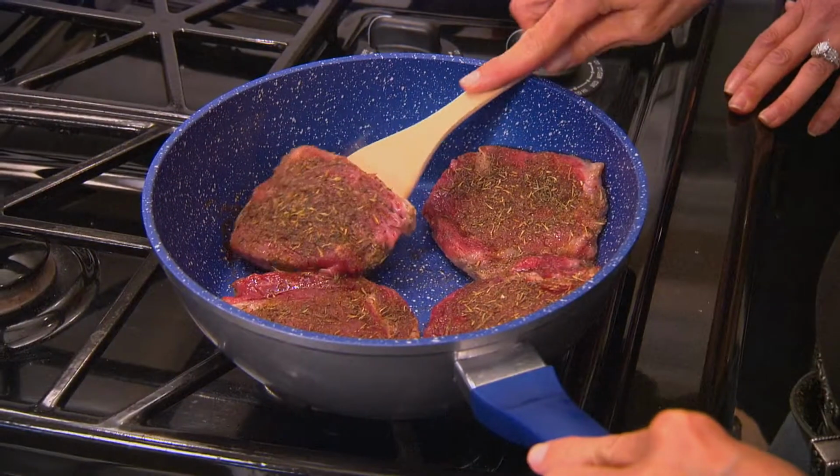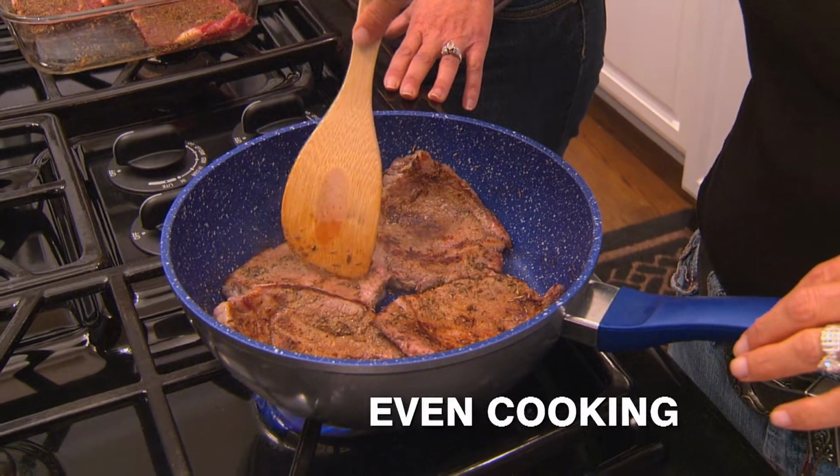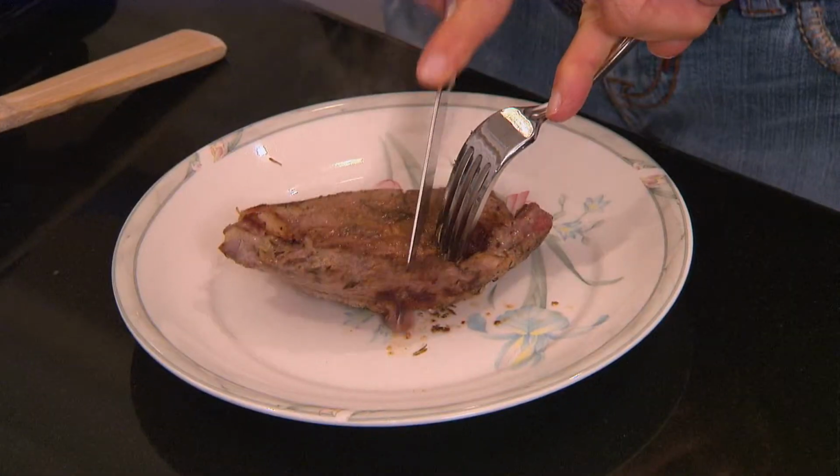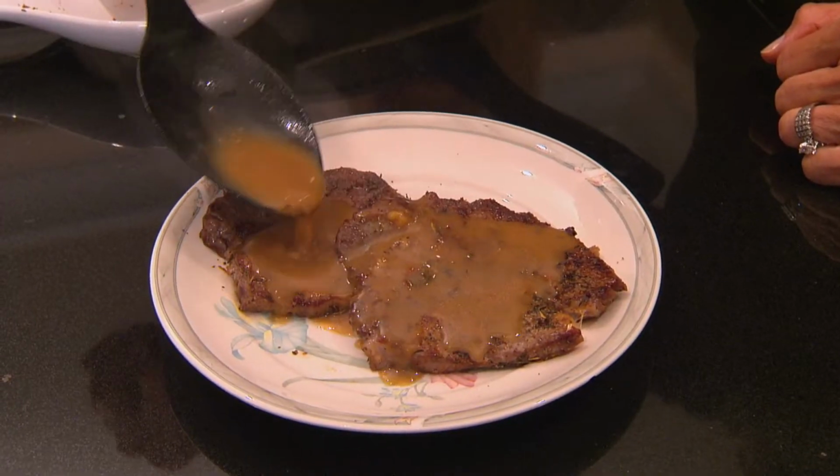I was able to put 4 steaks in one grill pan, cooked evenly all the way around. It seared, it caramelized, it got the brown little bits that you like, the crust. It was even on all the sides. They were tender, they had perfect pink, juices flowed, and it was delicious. It was exactly as if you put it on a grill.